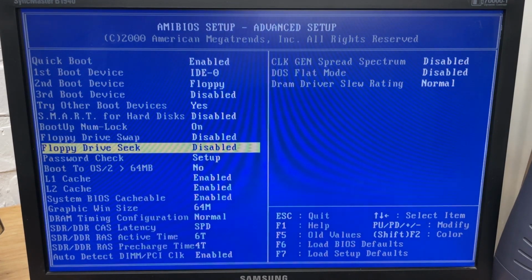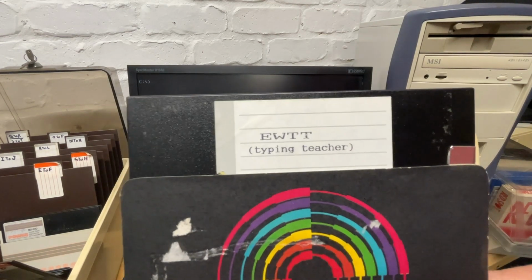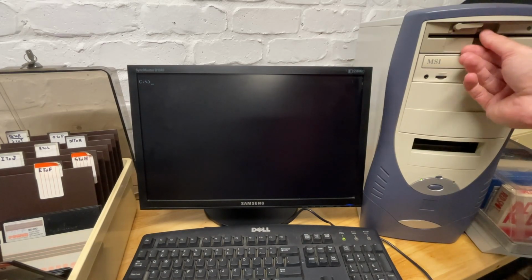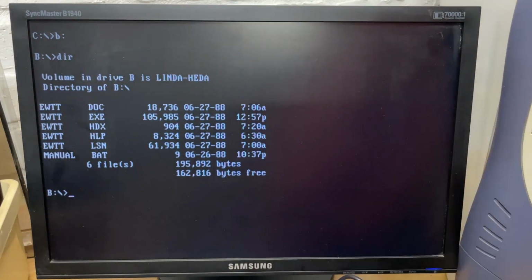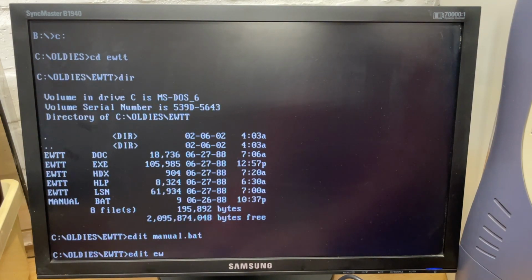Now, high density drives should definitely be able to read double density disks, but I found that you need to actually enable the floppy drive seek in BIOS to let the disk drive do its seeking for that smaller format disk. And it was a bit touch and go there because I thought there was something wrong with a bunch of disks, but it turns out it was just that setting. And after enabling that seek, we put in a disk, and what do you know? So this is from 1988. This is the oldest disc we've read yet.